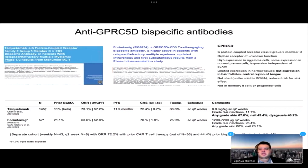Now, we recognize that BCMA bispecifics are quite amazing, but one of the big things is that BCMA, also known as CD269, is expressed on other hematopoietic tissue above and beyond plasma cells. As such, hypogammaglobulinemia and infections become quite severe with BCMA, and because it's continual administration with a bispecific, that risk never goes down. In fact, it continues to go up.